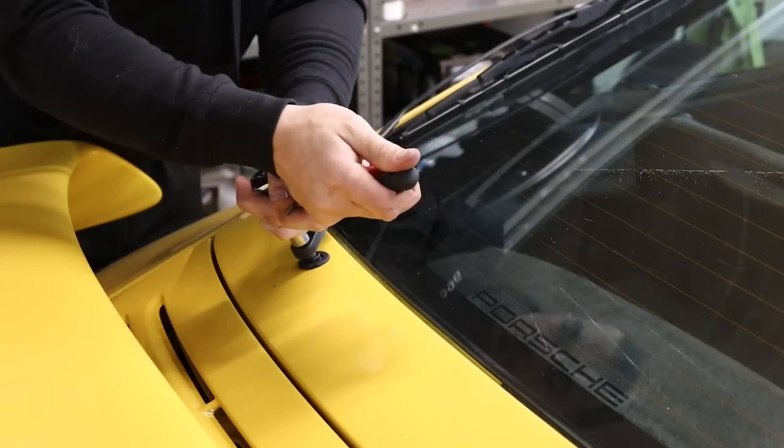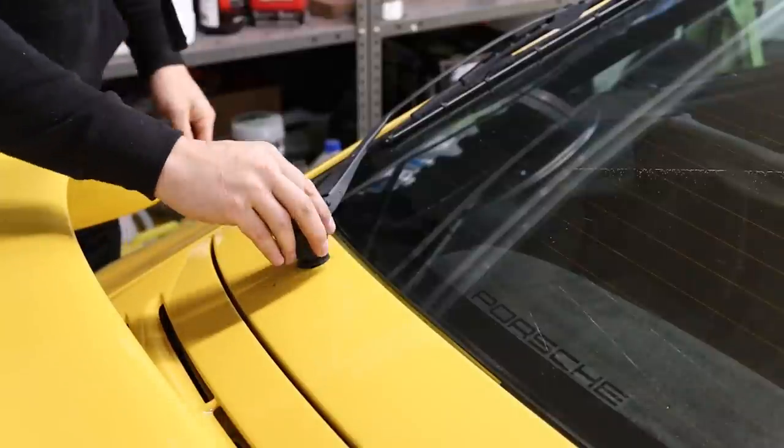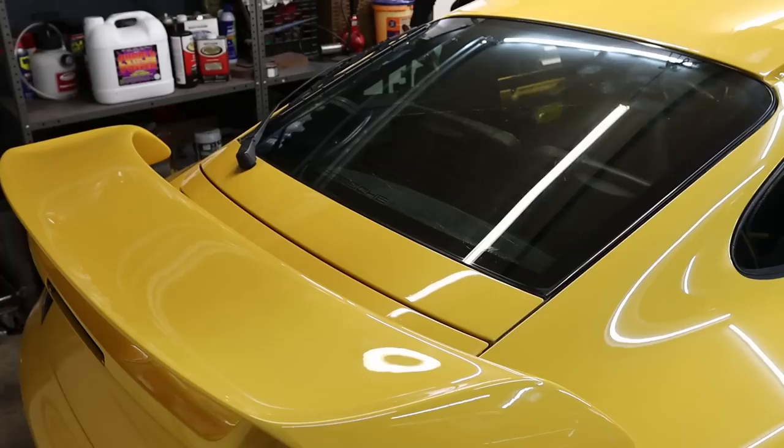I know this car sort of has some GT2 clone vibes to it, but I'm not trying to clone a GT2, so at least for now, I'm leaving the wiper.